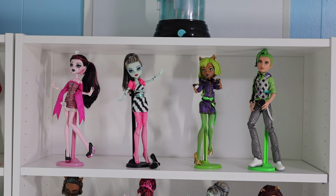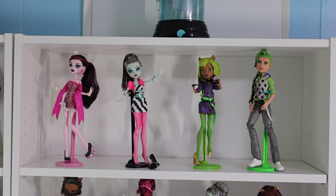Okay, so now we're going to be starting what I like to call the movie shelves. Two bookcases full of just movie dolls or special dolls, the ones that just had media connected to them. So obviously I did it in order of the releases of the DVDs or specials. The first ever Monster High special was Dawn of the Dance. It actually came with most of the dolls in DVD form, which is really cute.